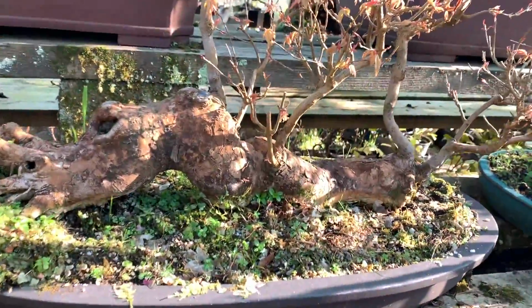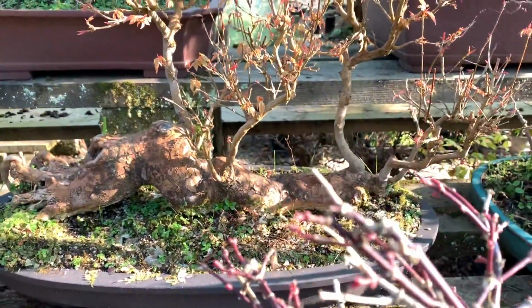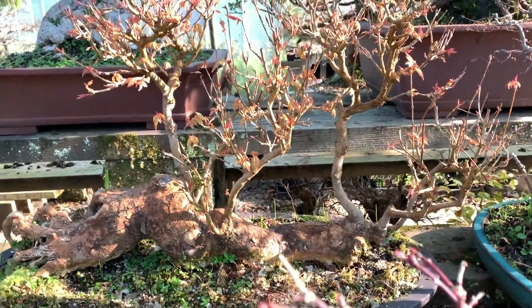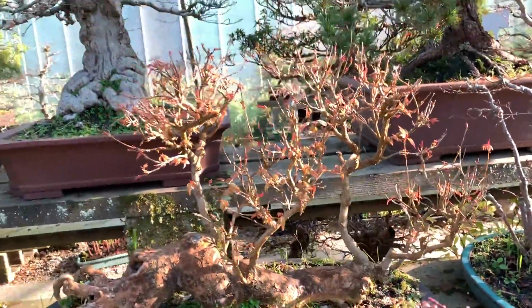That's a very interesting Raft Maple. Look at it lying on the side. Great big thick trunk. This was made about 30 years ago. Just laid a tree on the side because I saw some trees which were imported from Japan like this, so I decided to make one.